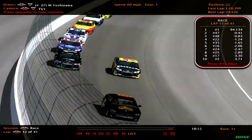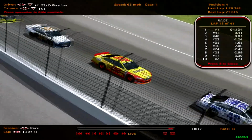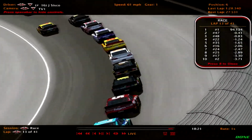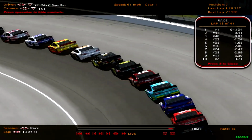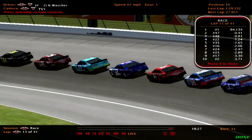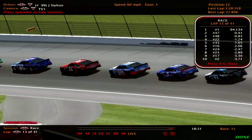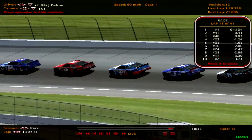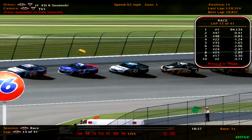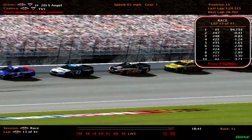Never mind. Here's the running order. John Lightning is first. Second is Lewis Dunham. Third is James Shelby. Fourth is Dishwasher. Fifth is DJ Curtis. Sixth is Jacob Sisko. Seventh is Sean Sanford. Eighth is Kyle Thomas. Ninth is Nika Payakov. Tenth is Chris Washer. 11th is Kevin Dreyer. Only got top 15. James Dalton is 12th. 13th is Dylan Young. 14th is Kyle Sanofsky. And 15th would be Sean Angel.